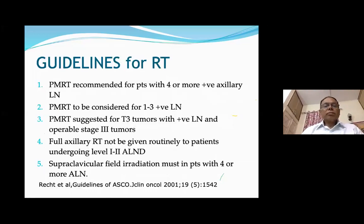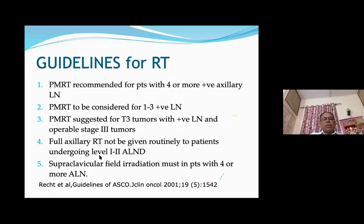Now, you should just know the principles: loco-regional radiotherapy, supraclavicular field, and internal mammary chain. If you have done full axillary dissection, you should avoid radiotherapy to the axilla. If undergoing full ALND, you should avoid axillary radiotherapy. Otherwise, there is a high chance of lymphedema of the upper limb. Supraclavicular field irradiation should be offered in advanced disease.